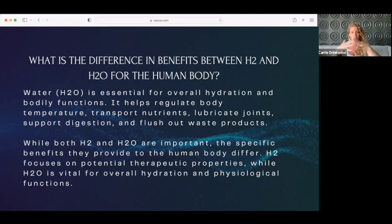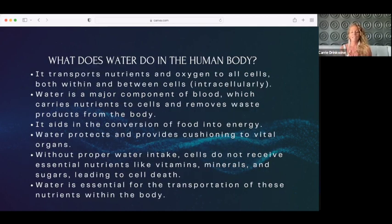So now we've merged the worlds. And that's what we're presenting to you today, the merge of these worlds. So what it does in the body now is, molecular hydrogen water has gotten a lot of attention on the market. So I wanted to start by educating you on how it works in the body and then wrap it up with why we are presenting and aligning with this specific molecular hydrogen vessel.